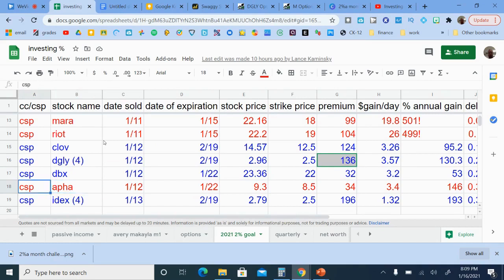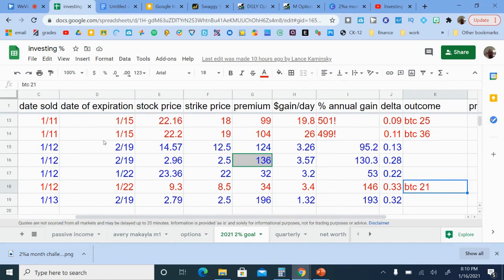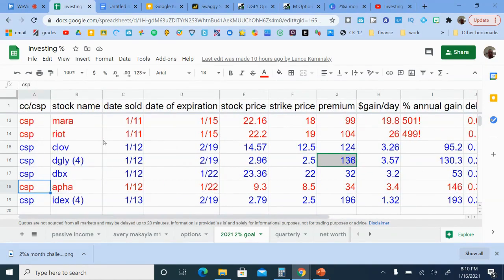APHA has to do with marijuana. It made a pretty big jump in stock immediately after I did it. So I made a $34 premium, and then I bought to close it at 21. I think it was 2 days on that one. Just wanted to clear up some more funds for other positions, but I did make a pretty good return in 2 days, so I went with it.